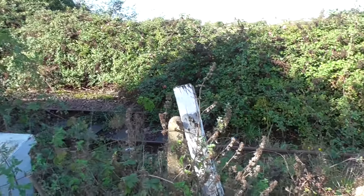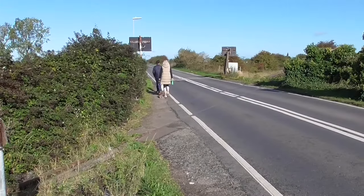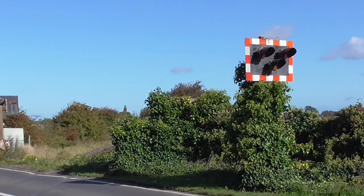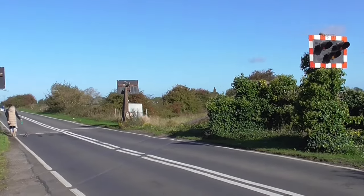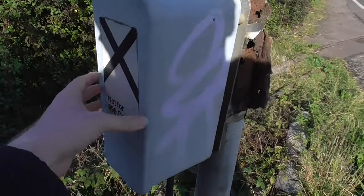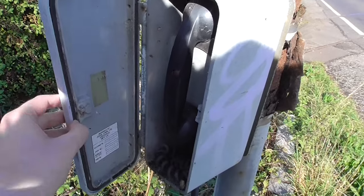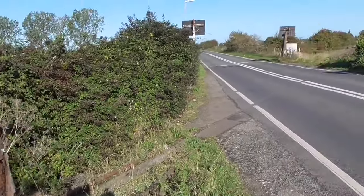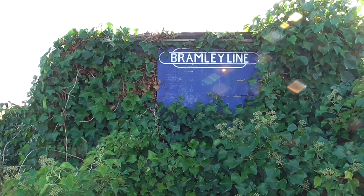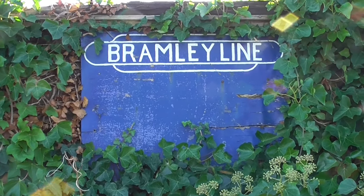So here we are at the first crossing, which is just up from March, and it's really quite cool, to be honest, the fact that it's all still here. We've got the lights all there, and we've even got a phone in here. It's actually still in there. Excellent. Oh, this is brilliant. I've removed some of the brambles from. Oh, look at that. It's a sign that says the Bramley Line on a totem.